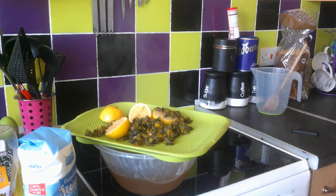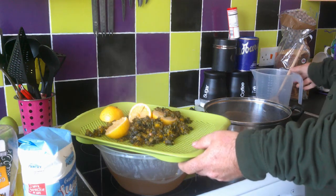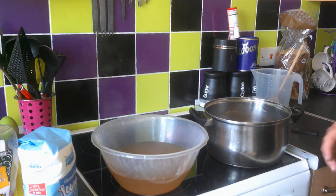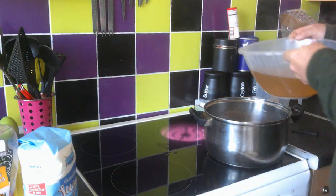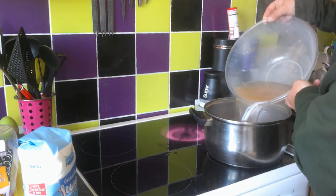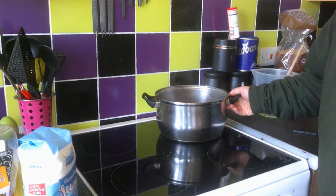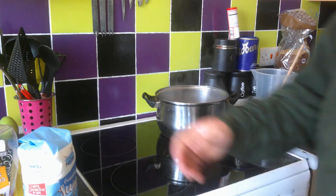Just move that saucepan out of the way for a minute, rinse it out because we're going to use that again. And while we're rinsing it out, we're just letting that stuff strain. That's it, let's move that out of the way. Right, there's the dandelion and lemon juice. Put it back into the saucepan. And at this point we have already reduced it down. Just let it come to the boil for a little while.